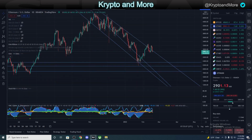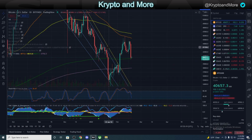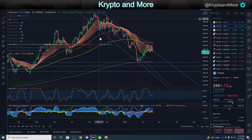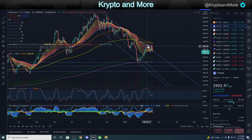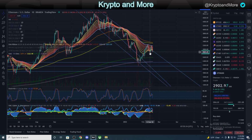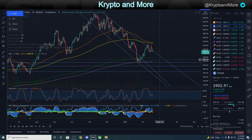Same thing with Ethereum. Although I do believe there's times where you could use Ethereum as a good way to see where the altcoins might go. I still think Bitcoin's number one, but there are times where Ethereum determines what the price of the other altcoins do. But right now Ethereum, same thing. It almost looked like it wanted to break above the EMA ribbons. It got rejected. We bounced off of it, got rejected the second time, and now we're seeing what we do with Ethereum, similar to what Bitcoin has been doing.